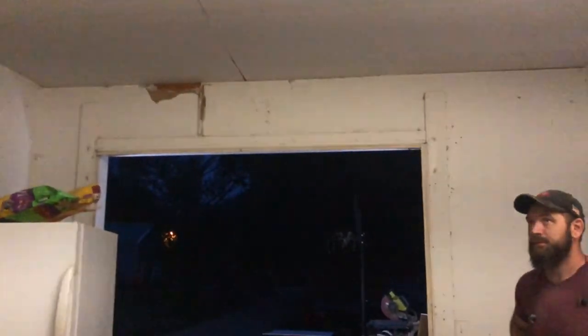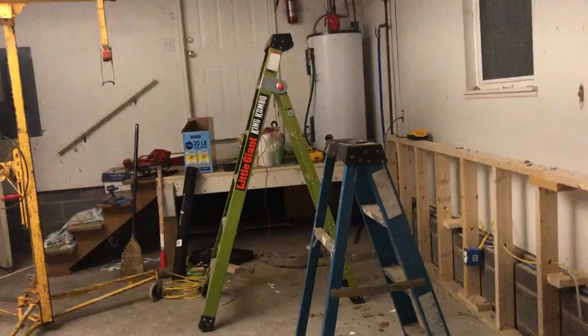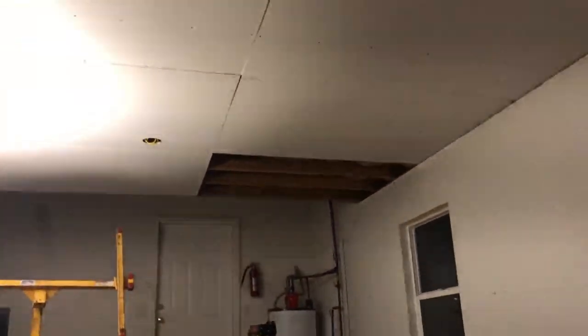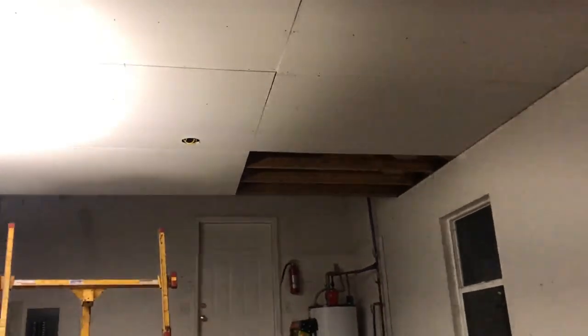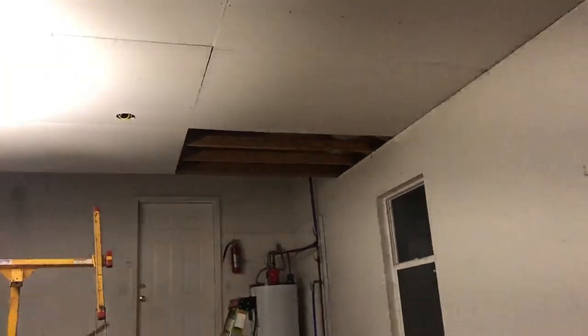Yeah. So it's looking good. It's still a mess, but it looks more intentional now. Like there's something happening. New wall. I don't think we've started a new wall. A new ceiling. We haven't seen a ceiling in here since January, where it was hanging down and dripping with water.